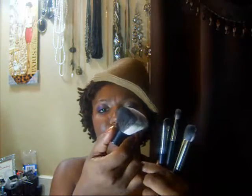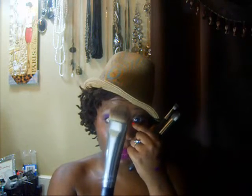The 179, which is like the kabuki brush. The 235, which I've used, as you can see. The 234, which is like a blending brush. I guess this is an eyeshadow brush. And then the 128, which is described as like a face brush. The ones that I've used thus far, I used the blending brush a little bit, not really, and it worked pretty well. I used the 235 extra large eye brush, and I used the Kabuki 179 brush.